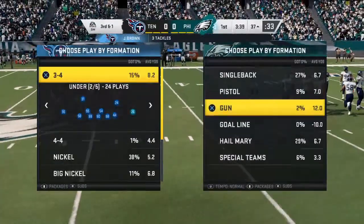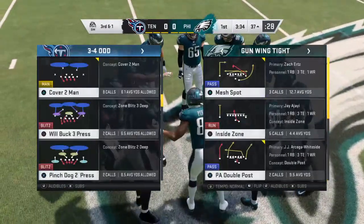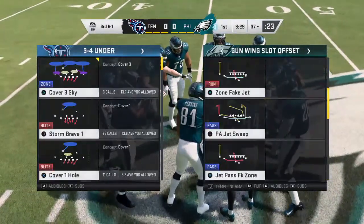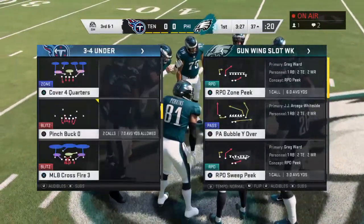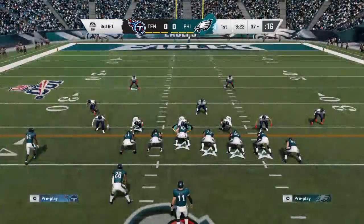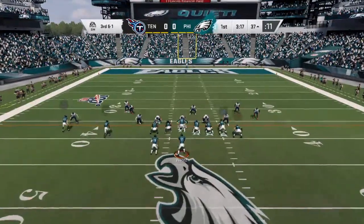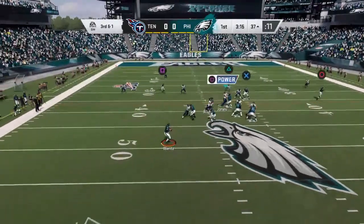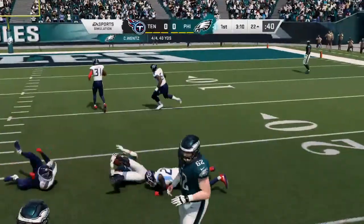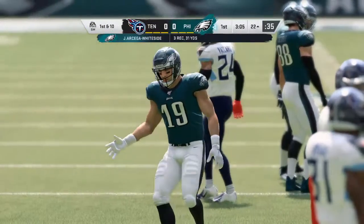A look at the defensive starters for Tennessee. Kenny Vaccaro is an excellent player. Can cover in the slot, but his best attributes are tackling people and rushing the quarterback. It's been a 7-play opening drive, and this is 3rd and short. From the gun, it's Wentz. Got a man, it's Arcega-Whiteside. And he's going to have another first down as the tackle's made at the Titans' 22-yard line.